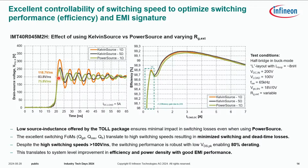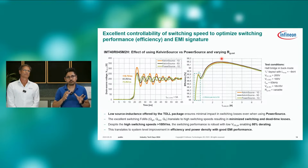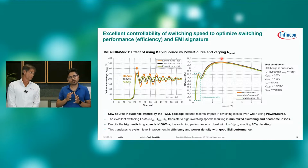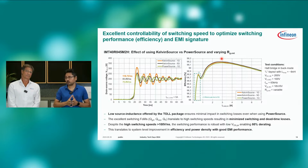And on the right hand side, you see the efficiency figures again showing minimal impact on the efficiency, however fast you switch, however controllable you choose to switch. And the peak efficiency, if I may point out here, is reaching upwards of 99.1, close to even 99.2%. And these two-level measurements are translatable to the performance that you can expect in a multi-level topology. For example, the three-level flying cap PFC application, which we are also positioning for AI servers, which need the highest efficiency numbers for energy savings and lower emissions.